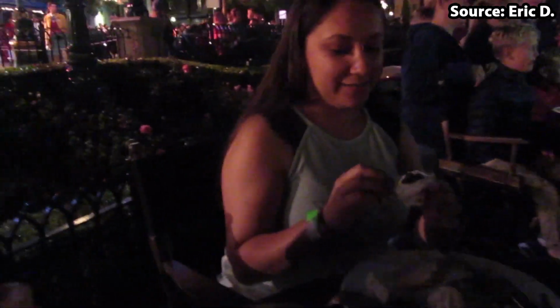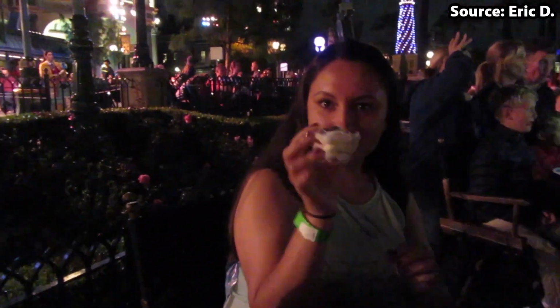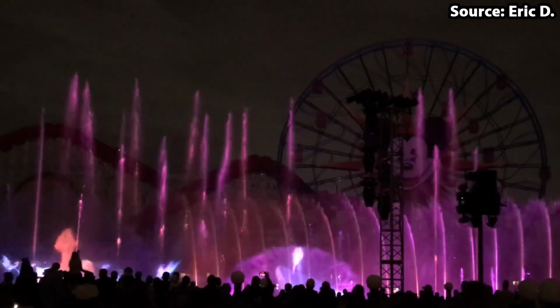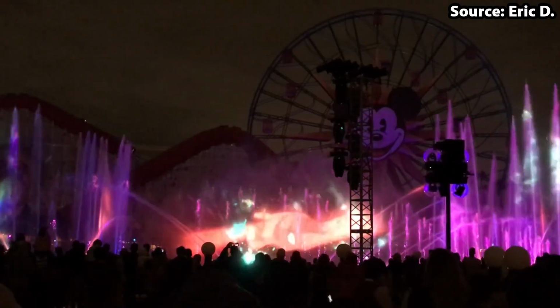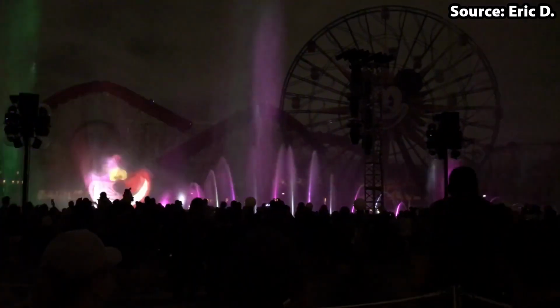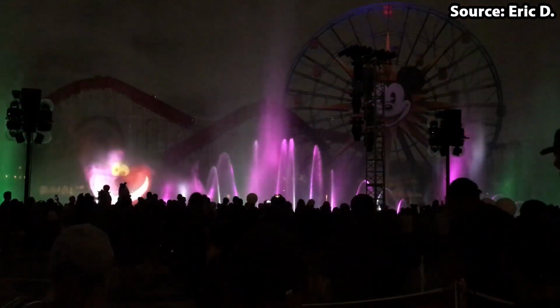Unlike many of your dining experiences that you probably have done before, not only do you have some delicious food, but it also has a private viewing area of World of Color. Yes, you heard me right, the World of Color show. And therefore, if you can save up the money, I could not recommend this dinner show any more.